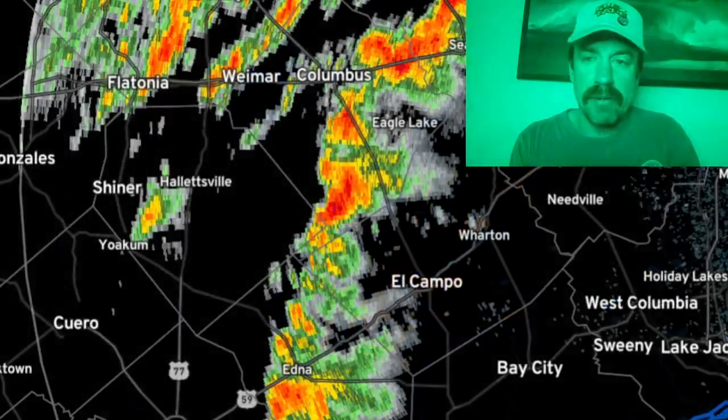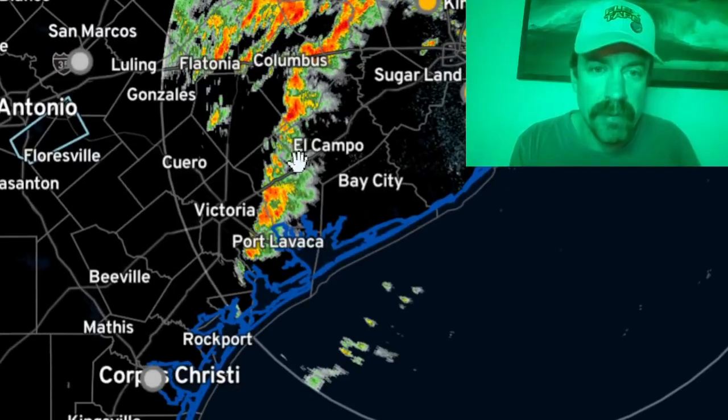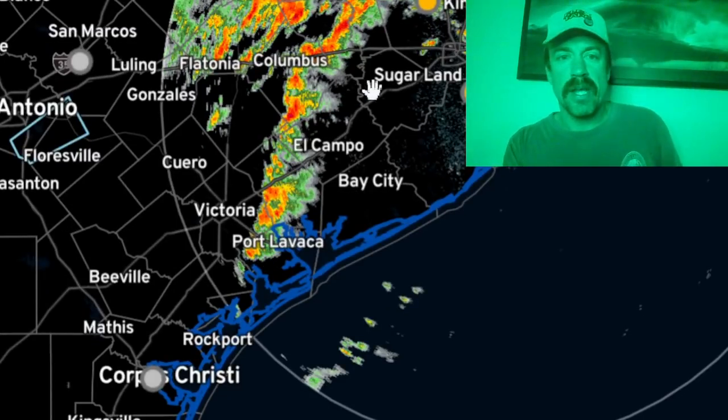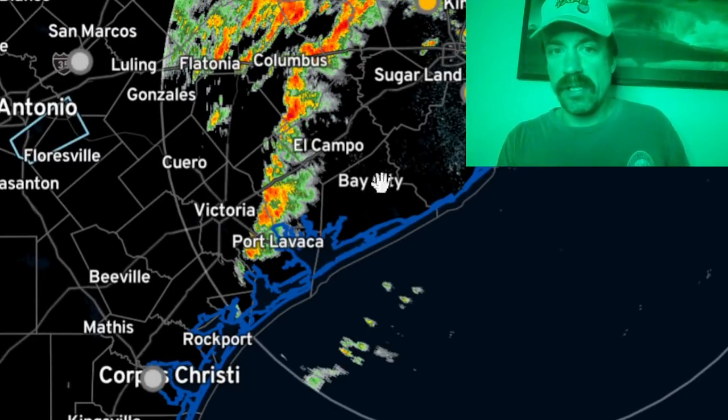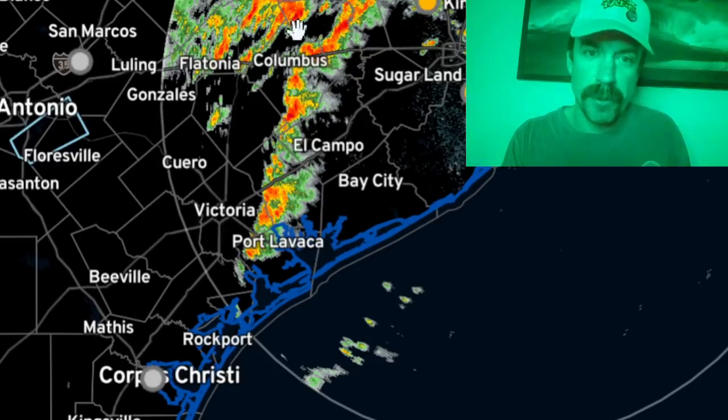And here is that radar right now. This is actually happening right now. And we do have this north-south convective line from Port Lavaca up toward Columbus. Time will tell as to whether this cluster of supercells will continue to mature and then invade the Houston area. I do think that they will mature. The HRRR certainly shows that.